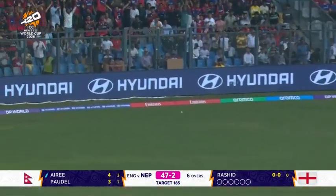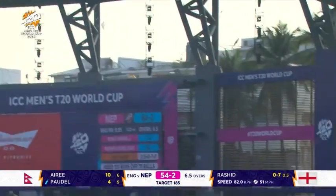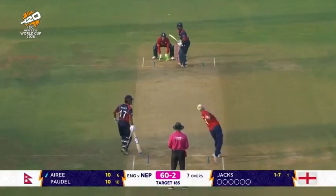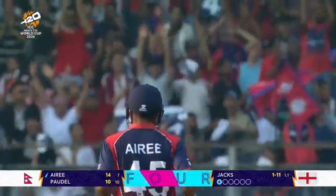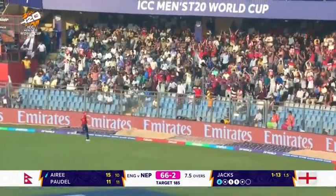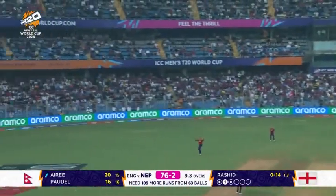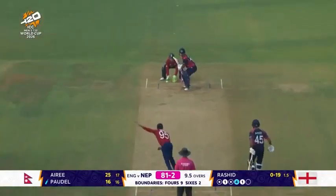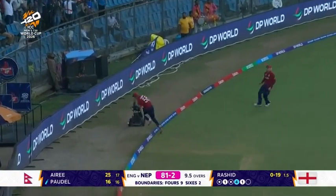Cut away, signature stroke. Oh, not much turn there for Adil Rashid. There's been plenty for Lamichhane, and that is a good sign. Helped away, back-to-back boundaries. Exceptional, super sweep shot. Stunning, superb batting of the highest quality. Even better. Going to get to the rope. Yes, 4 more.